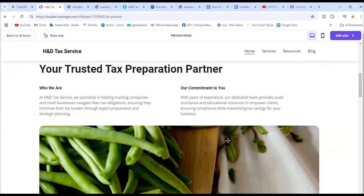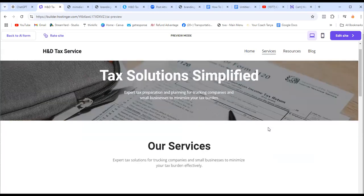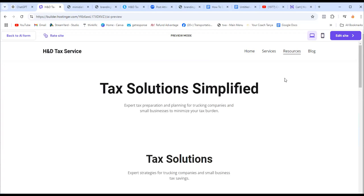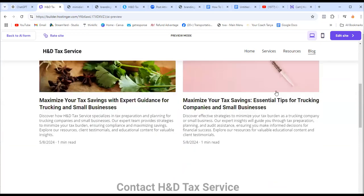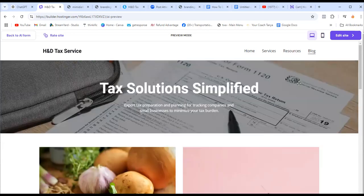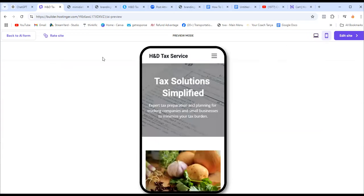Okay, that we can change. So I prefer this one already. Service, tax solution. The thing that I don't like here is that it offered me fewer pages, but that's a quick fix. Blog, it wrote a blog already. So yeah, let's go with this one. And this is the cell phone version, like somebody is looking. So we like this one. We can go back and create more, but for just this video, let's do this one.